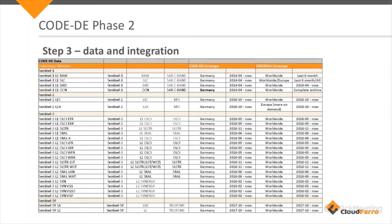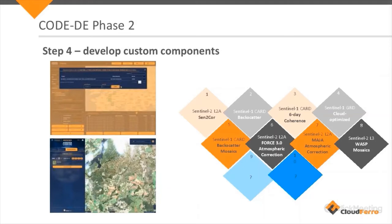Looking at the data, Michel has already spoken about data offer. So we wanted to make sure that everything that can be offloaded to the big storage in Warsaw, the CREODIAS storage, and is not critical for Frankfurt, is accessible for the CODE-DE users. That gives the users the ability to access worldwide data, but without the need to use or occupy a lot of storage in the CODE-DE main site in Frankfurt. So it increases efficiency of data use a lot, because as you can expect, users of CODE-DE are interested mostly in Germany, but from time to time, they need to access global data.